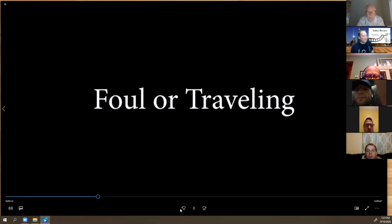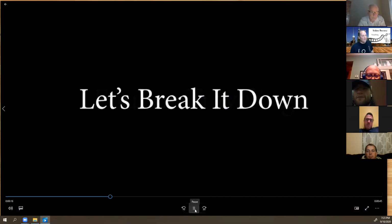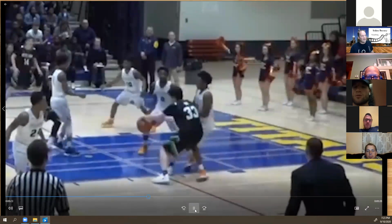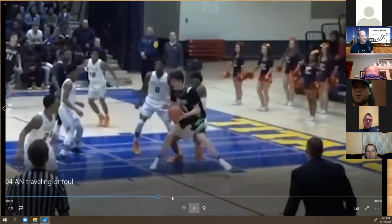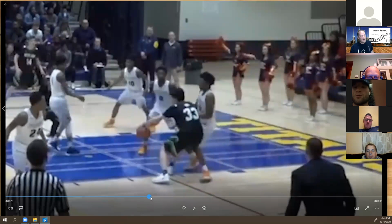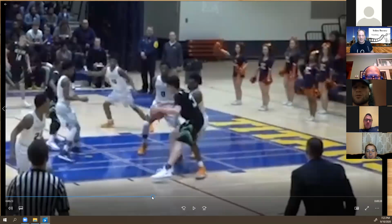He actually picked up the pivot foot, which was the left foot initially. Yes, but I looked at this earlier because I want to make sure I give you guys good stuff. When do the restrictions begin? When he's holding the ball. Now, his dribble is ended. His dribble is ended here, but is he holding the ball?